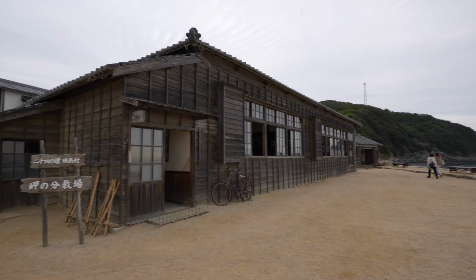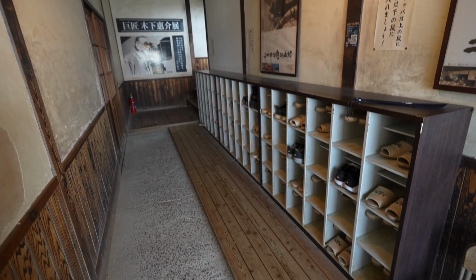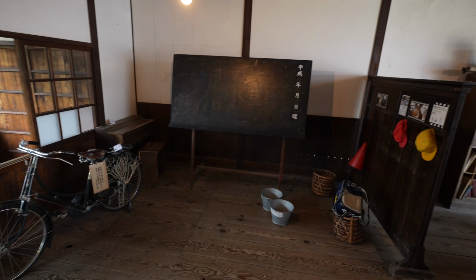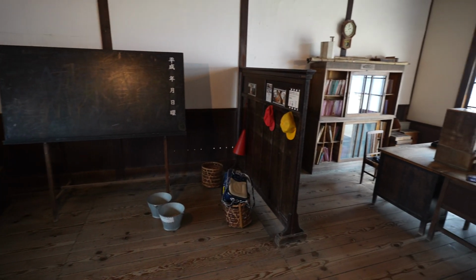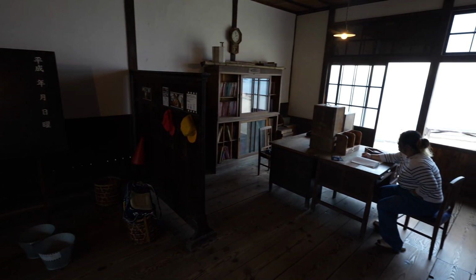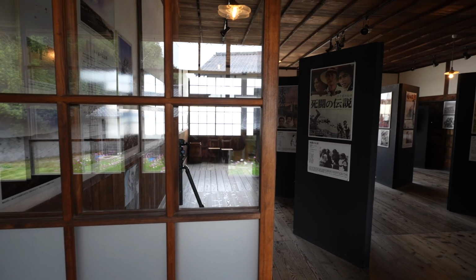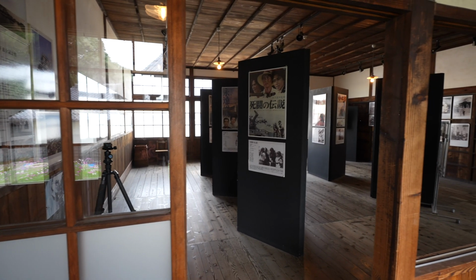Two of the classrooms were actually used as what they would be in a school. One was the principal's office, the other was an actual classroom. The middle room, though, was a kind of exhibit dedicated to movies. That was kind of neat to see how many older movies there were here.